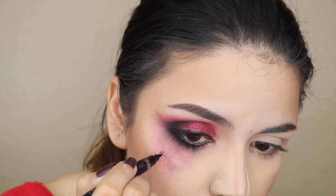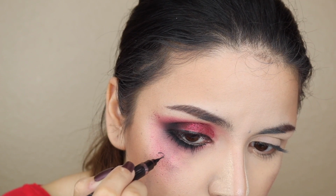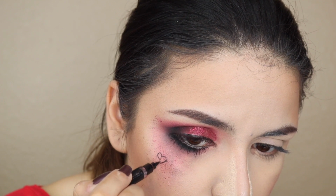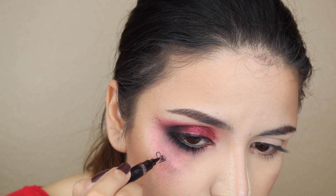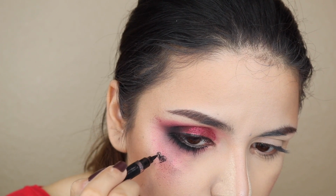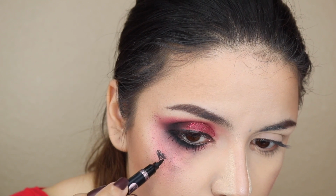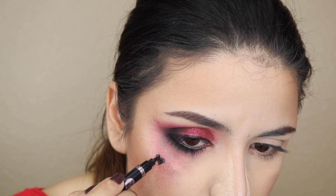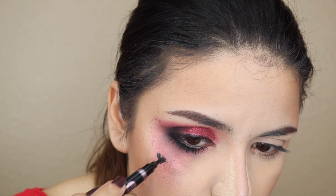Then using that same liquid eyeliner, I'm going to draw her signature heart tattoo on the side of her cheek. And remember that the red side is the right side of your face and the blue side is the left side of your face. My hands are a little bit shaky, but I thought I did a pretty good job on that tattoo.